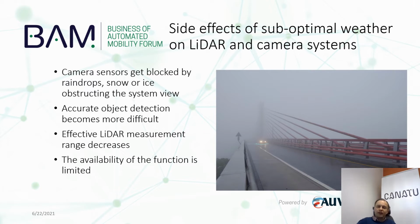Then let's talk about the side effects of suboptimal weather on LiDAR and camera systems. Camera sensors get blocked by raindrops, snow, or ice obstructing the system view. Accurate object detection becomes more difficult when you have obstacles in front of your sensor. The effective LiDAR measurement range decreases as well, and the availability of this ADAS functionality is limited. Our view is that especially in those harsh weather conditions, you need assisted driving, not only in this sunny blue sky environment.